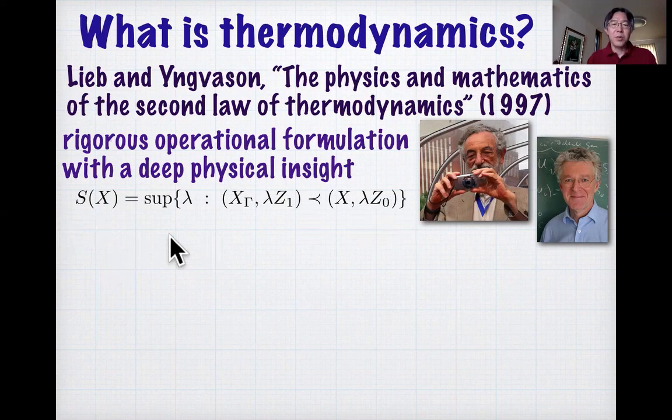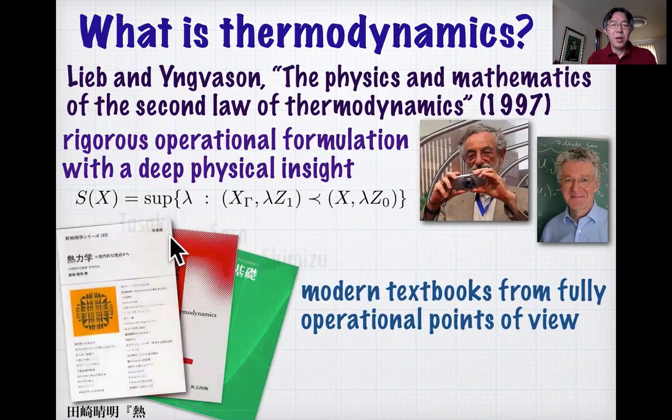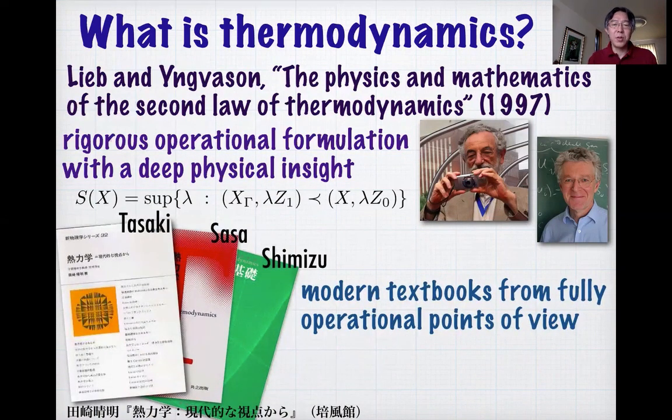And actually, this paper was a shock to many of us. And especially in Japan, this paper led to the publication of modern textbooks of thermodynamics, which are written from fully operational points of view. And in my opinion, which are much clearer to understand. So actually green, red, yellow. This one is by Akira Shimizu, my friend, and this one is by Shinichi Sato, my friend, everybody's friend, and this is by myself, and it's called Netsurikigaku: Gendai Teki na Shiten Kara. But all of them are written in Japanese, and I'm sure that most of you do not read Japanese, but here's the good news.